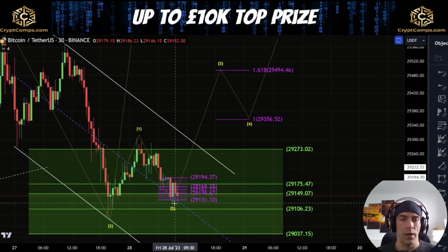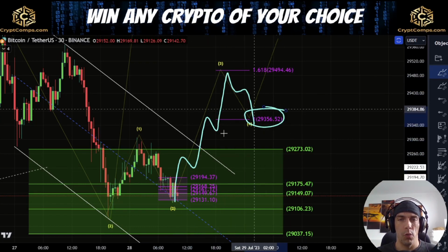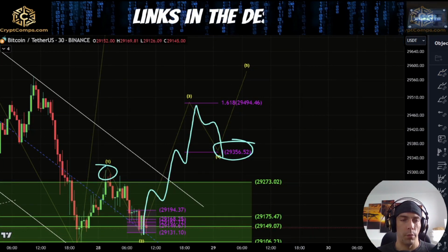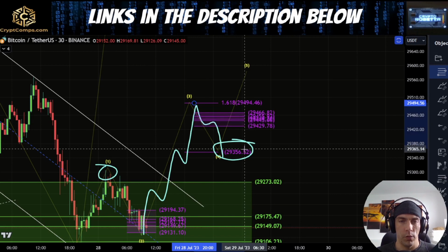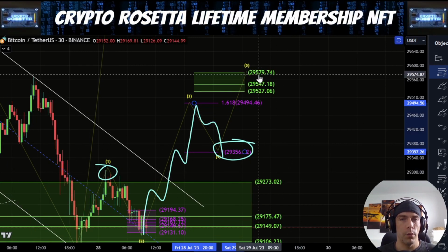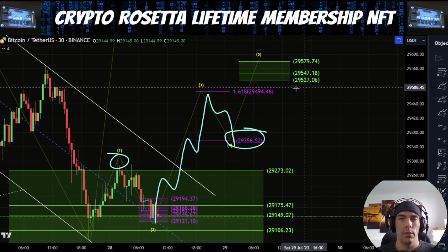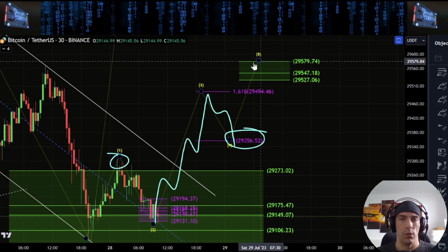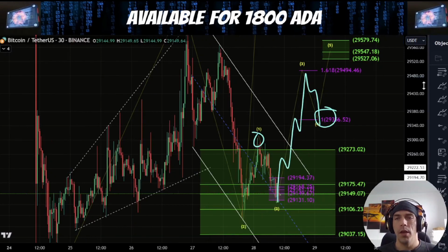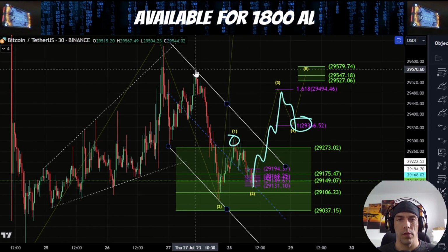But what we need to see here is 5 waves to the upside, 3 waves back down, looking to find support here above this high, and then seeing an additional 5th wave to the upside, looking to play out towards this zone. If I just throw this fib on here, we'll just work out the 5th wave target here quickly, towards this zone of this 29,597 to this 29,527 level. So that would be looking at this possibility of seeing price looking to push up in another 5-wave move. That would be quite an interesting level because it would bring us back up into this high point here.